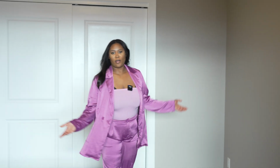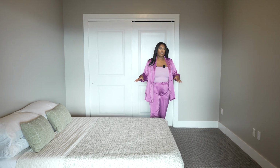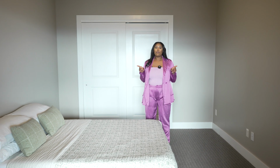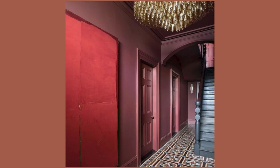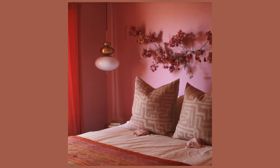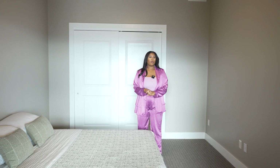So, welcome to my bedroom. There's not much in here, as you can see, just literally a bed and a bed frame and a couple pillows. This is probably the most bare room and where I have to do the most work. So, I don't know if you guys have seen color drenching, but I'm really into it. And so I think I want to paint this room like a mauve color and really play into like deep reds, purples, and pinks, and just drench the whole room in those colors. So I'm really excited about that project.